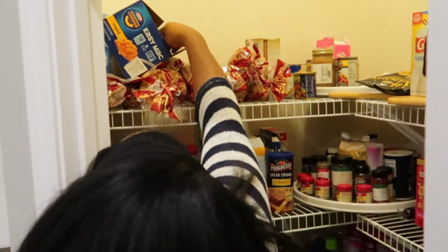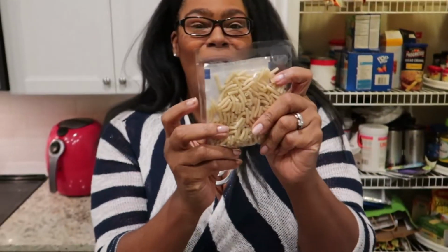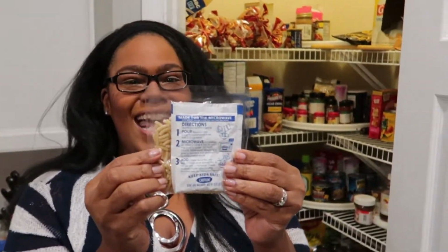Oh no, this is what we need. That's right. Macaroni and cheese. Individual size, bake it in the microwave. Yes. So I think we can go on and move to dessert.